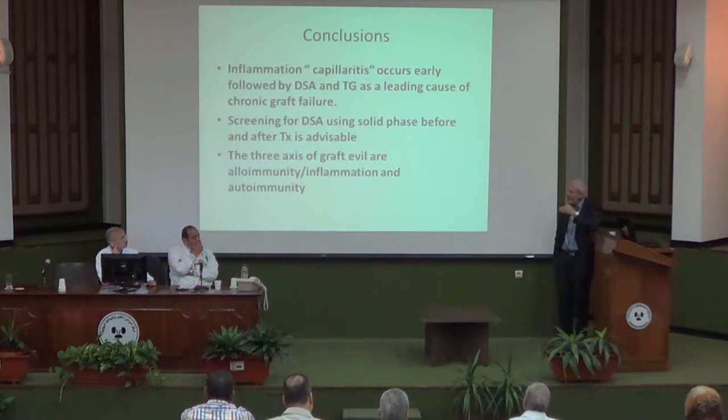Transplantation is becoming more organized. I didn't have a chance to ask how far are you here in terms of the lab. I know you have a strong plan.